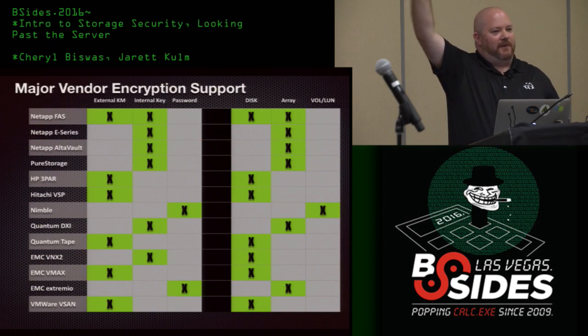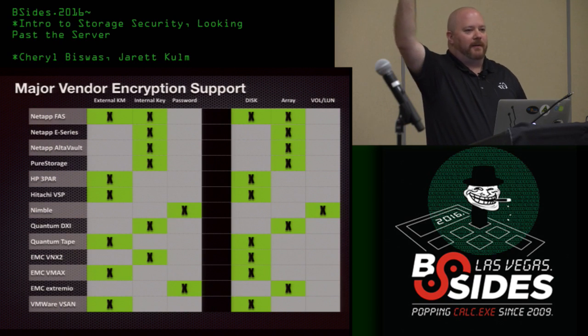Now, who here has storage from maybe at least one of the platforms up there?